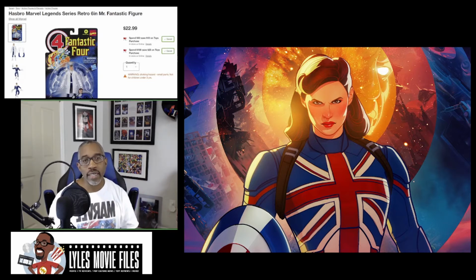So another thing that showed up, debuted while I was away, was the latest Marvel Legends figure from the Disney Plus subset. We're getting a Target exclusive Captain Carter. And you see her in her original appearance, classic red, white, and blue. And it's funny how we can say that for both USA and for the UK versions of these captains.